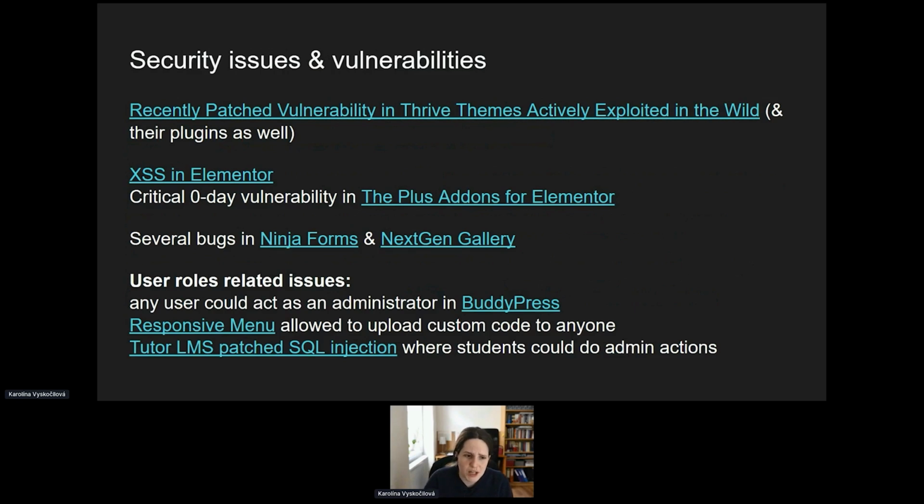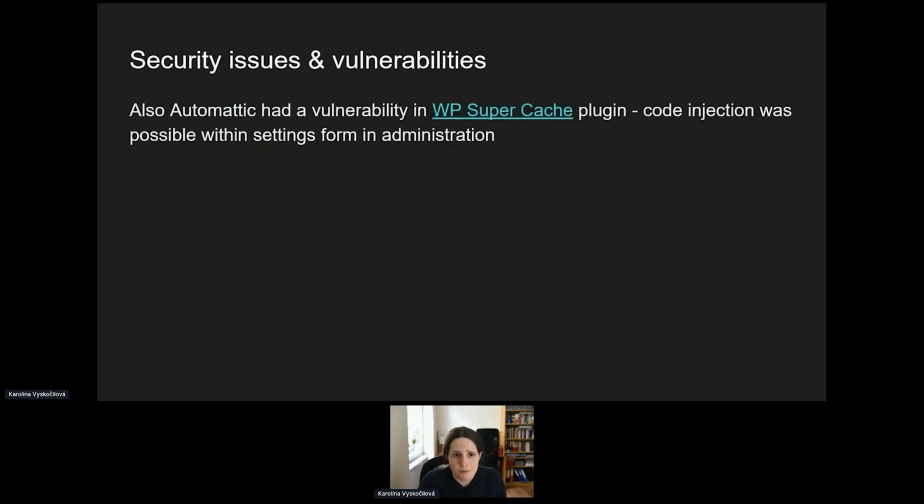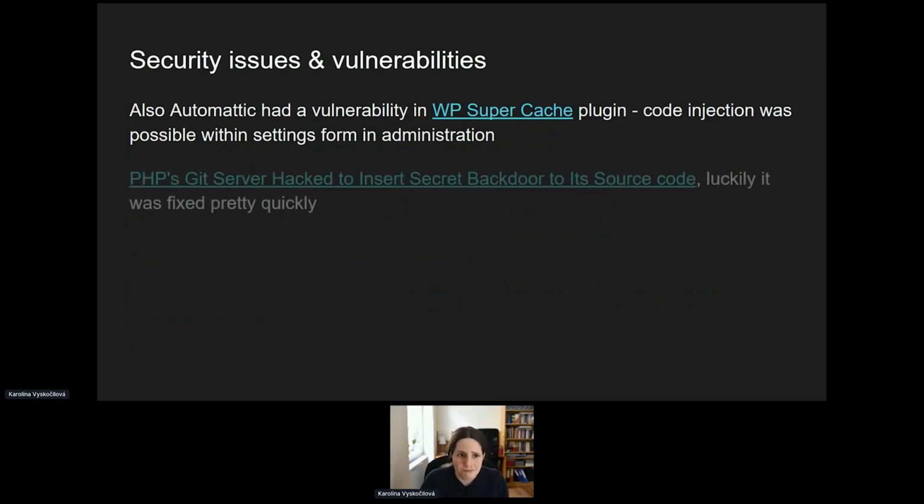BodyPress, Responsive Menu, and the very widely used Tutor LMS, which is used for webinars and so on. I mean, imagine that your students could go to admin and do some actions. There was a vulnerability in Automattic's plugin, but that was kind of minor because you need to be logged in as administrator. However, you could send your malicious code via the settings form.